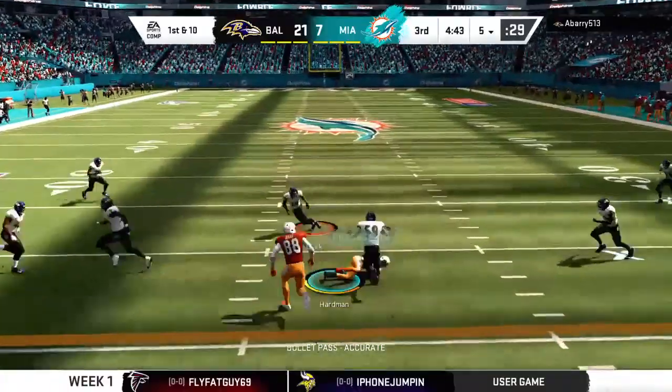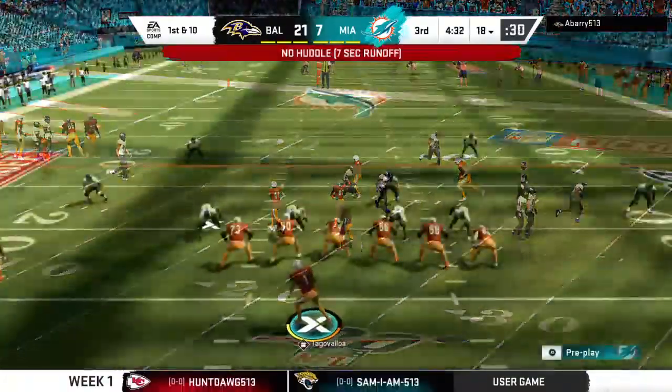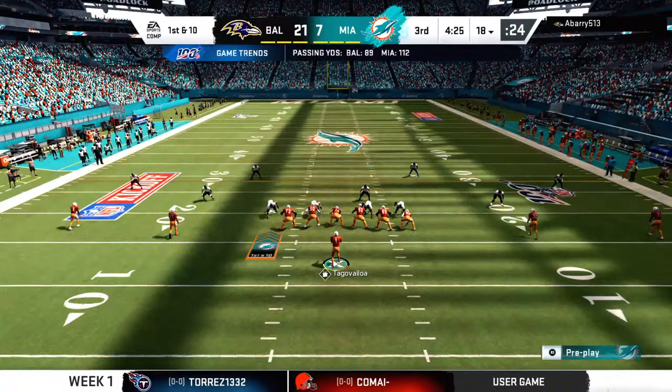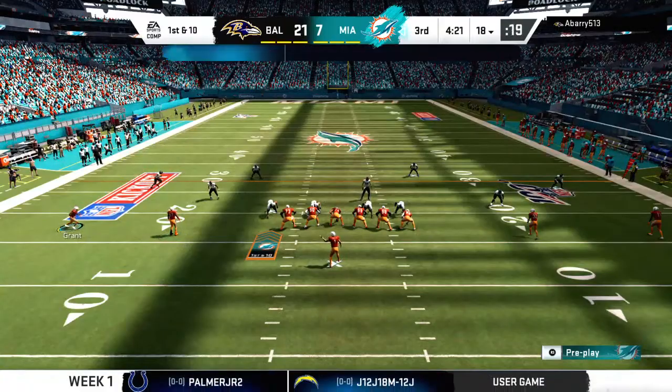Trying to shake off the interception. He'll look to throw. Oh, did he hang on to it? He did on the dive. Nice grab. That one good for 13 and a Dolphin first down. That's good for Dolphins. First down. First and 10 at the 18-yard line.